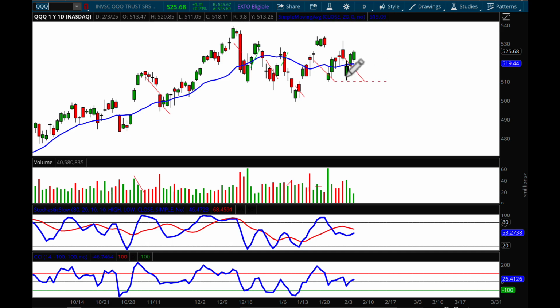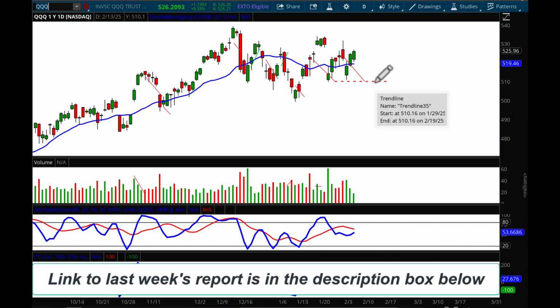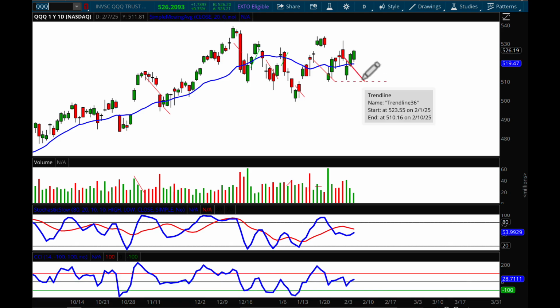That was a low of 511.05. My downside target is 510.16. So we came within $1 right there. And I said we would most likely come back to test this low. So that's why I drew that out. And remember, last week I drew a horizontal line. I converted that to a dotted line for those who are going back and listening to the recording, so you can see the difference between those two lines. But I still have that downside target right there at 510.16.